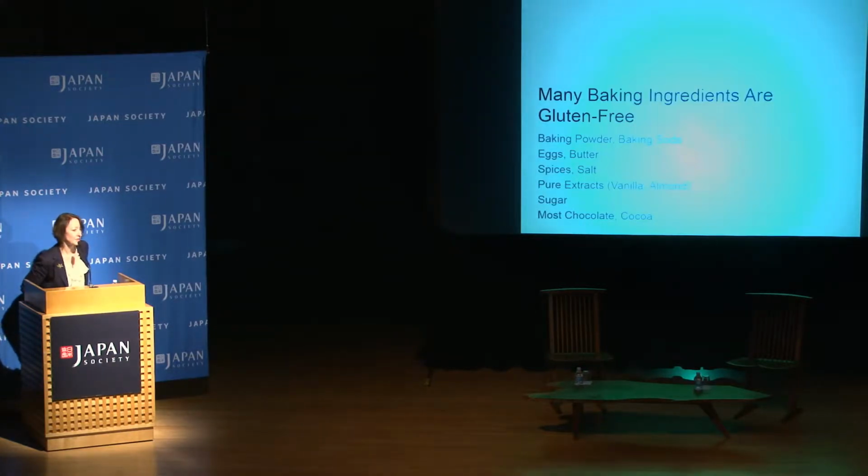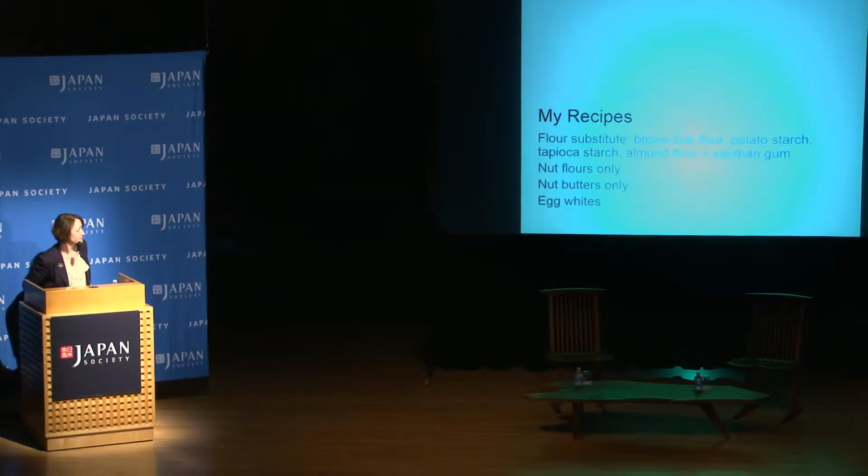What I discovered in writing these books and researching baking cookies that are gluten-free is that many baking ingredients are naturally gluten-free. Baking powder, baking soda, eggs, butter, sugar, spices, extracts, and most chocolate are already gluten-free. So what I had to do in writing my recipes was really substitute mostly for the flour. My flour substitute is very similar to many manufacturers of gluten-free products. It's a combination of brown rice flour, potato starch, and tapioca starch, and I add almond flour for extra nutrients and a little extra fat. There's also an ingredient called xanthan gum, which helps the products with texture, elasticity, and crumb.